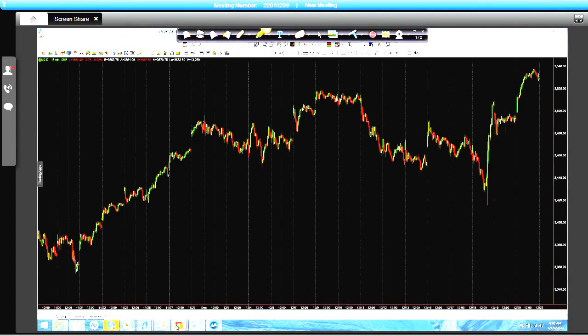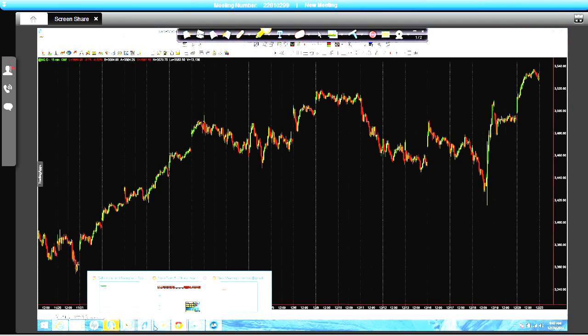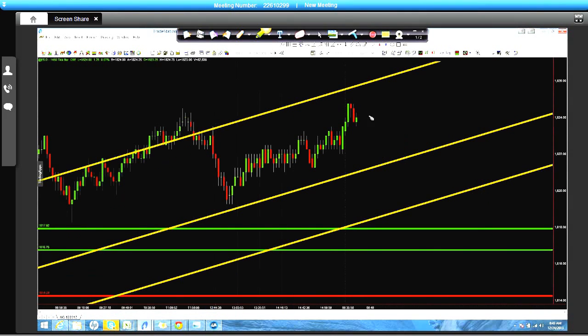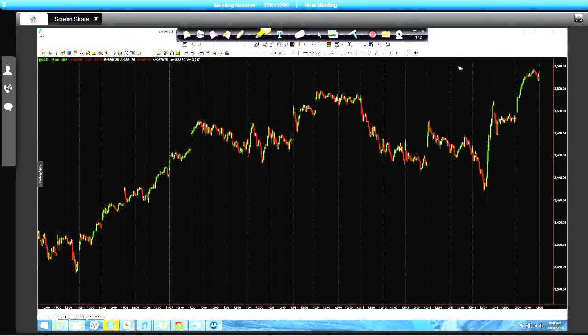Let me see if I can find an NQ chart really quick. Here we go. So with ES, in order to get the trap trade, okay, we'll go to NQ. What the heck?